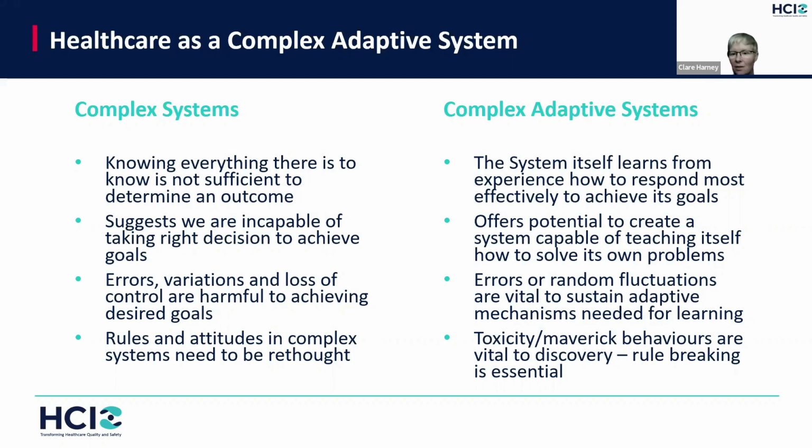This offers the potential, though, to create a system capable of teaching itself how to solve its own problems. And here, errors or random fluctuations are vital to sustain adaptive mechanisms needed for learning. And moreover, a degree of toxicity or maverick behaviors are vital to discovery. So it's essential that we have an element of rule breaking in order to get things done.